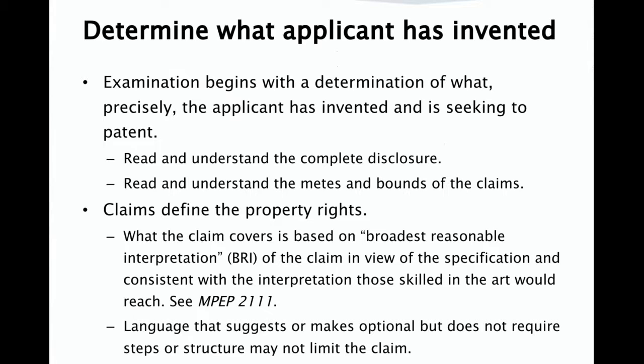With respect to determining what applicant has invented and is seeking to patent, you should read and understand the complete disclosure and the metes and bounds of the claims. Note that claims define property rights. The property that is encompassed by a claim is based on the broadest reasonable interpretation of the claim in view of the specification and consistent with the interpretation that those skilled in the art would reach. If a claim includes language that expresses a suggestion or something optional, that language may not be a requirement and thus may not limit the scope of the claim.